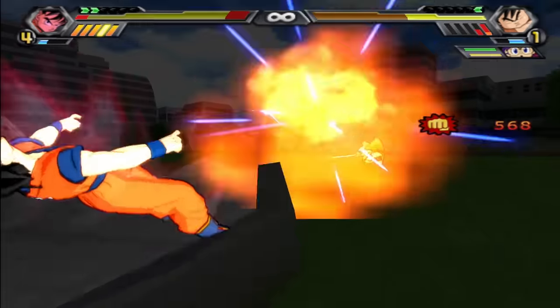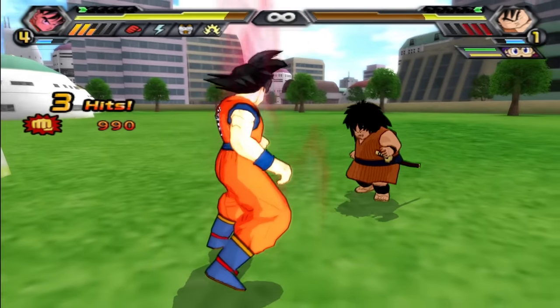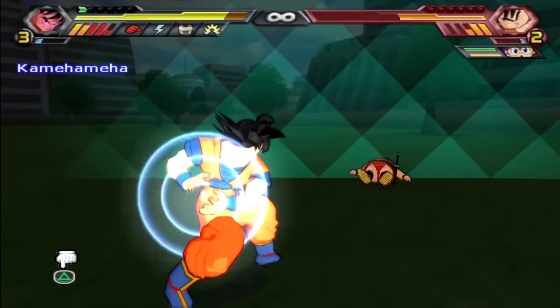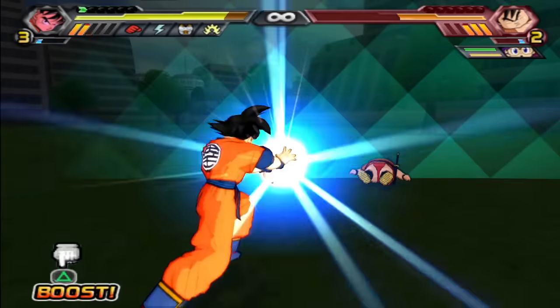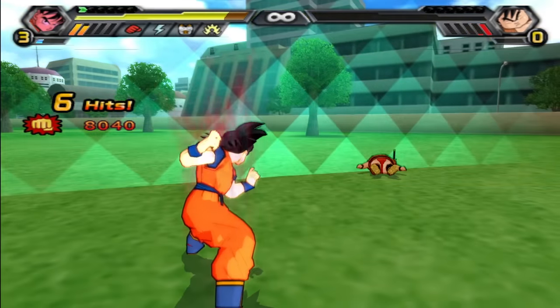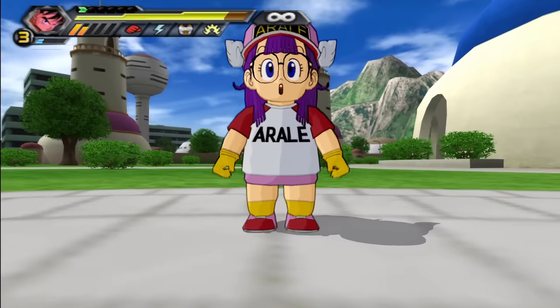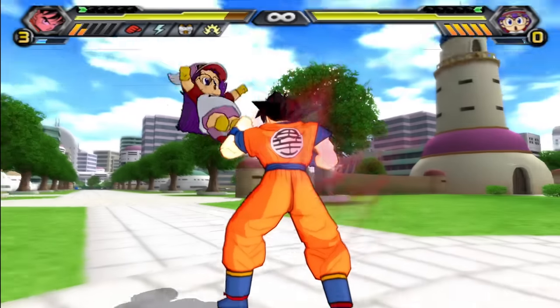Kaioken again! I'm dead. Kaioken attack! One day it will work! All right, Kaioken while he's on the ground. You gotta die, bro! Sorry! Oh, nah, you can see his underwear, bro. Yajirobe didn't deserve to go out like that.